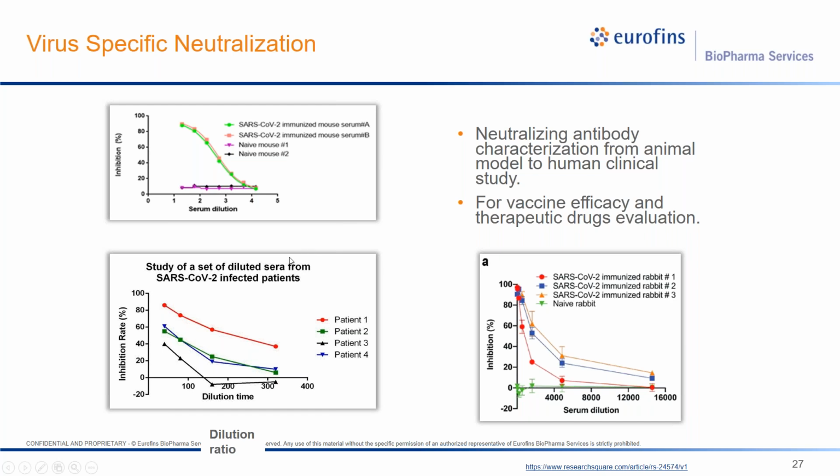So here you can see data with dilution ratios where we can show patients over time that as that signal is diluted out, we're still able to provide that semi-quantitative response, regardless of whether or not you are in human, and then how the method is performing so that you can see more real-time vaccine efficacy or therapeutic drug efficacy over time.